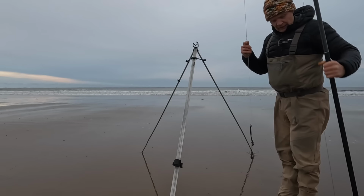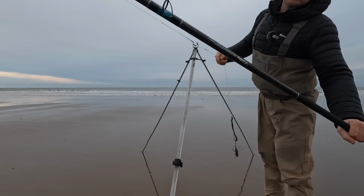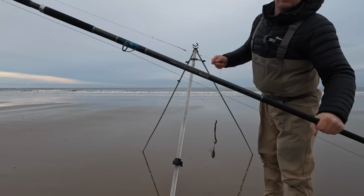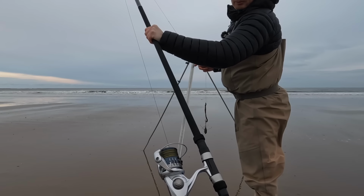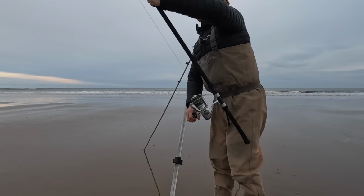So there's the rod, the trusty, that's probably upside down, but T800 Saragossa 10,000 SWPG. One thing I would definitely do is tighten that drag up.